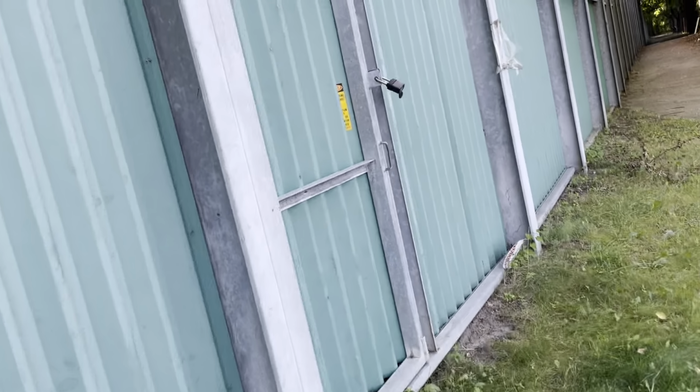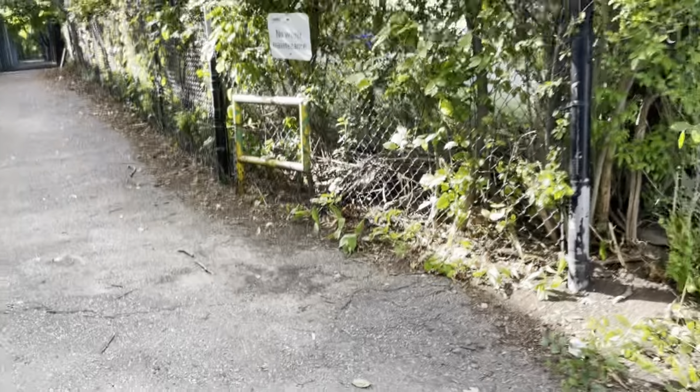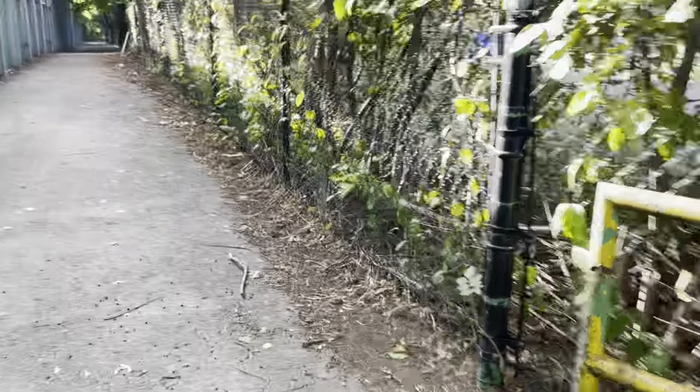So yeah, the highway is just behind this green wall. It looks like there's a trail here too. I'm gonna keep filming, but I'm not gonna film all the way to Bessarion Station. Oh, it takes you to a playground, I see. Okay.